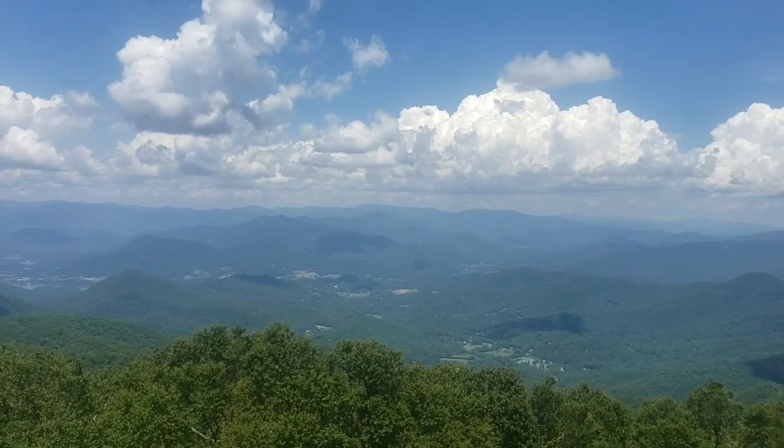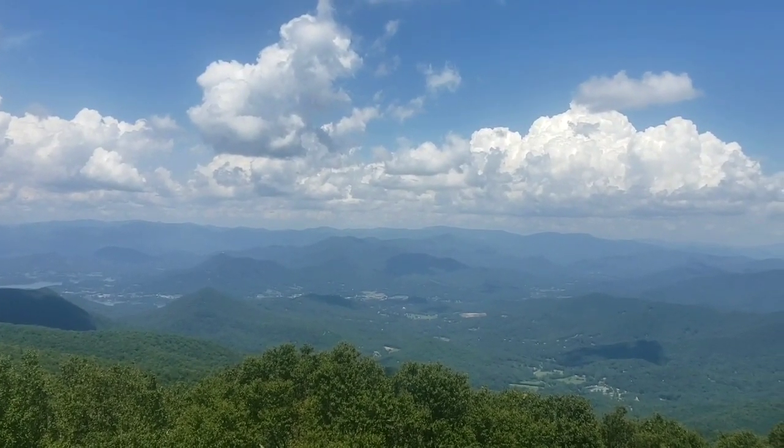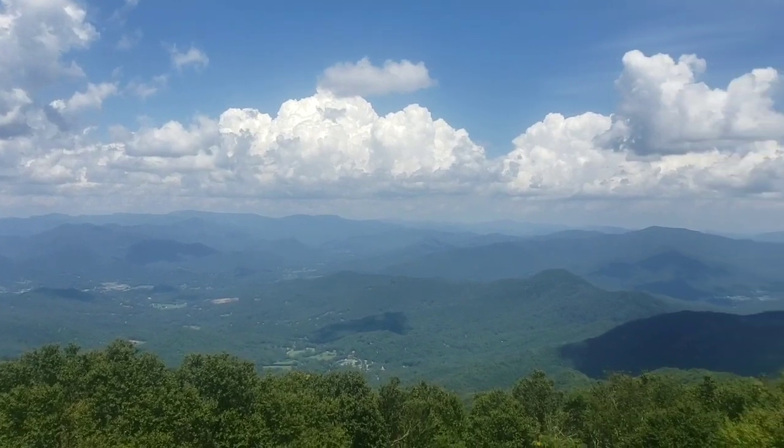So we're up here at the top of Brasstown Bald, and the view is amazing. Out in the distance, it's actually North Carolina. If you walk around, you'll be able to see parts of Tennessee. It's just beautiful.